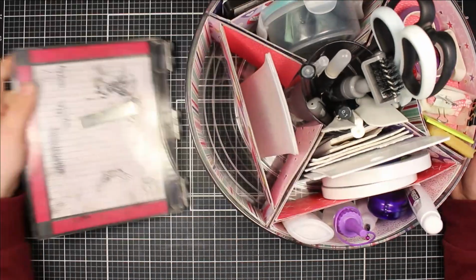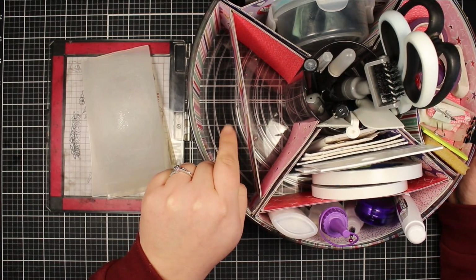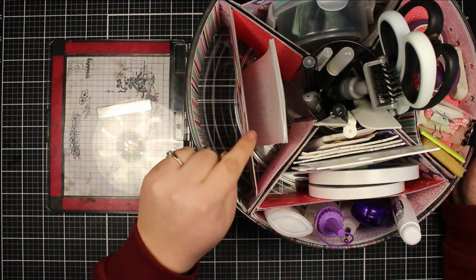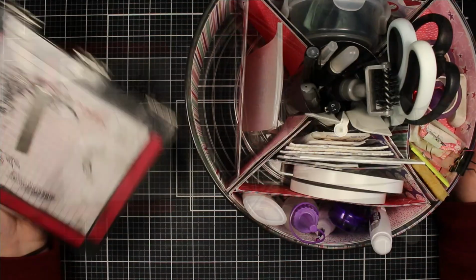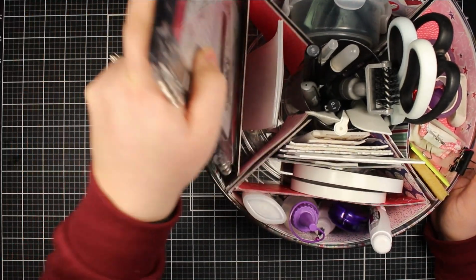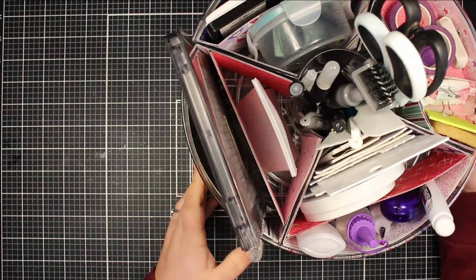So this side just has 2 compartments, very generic on this side. If I wanted to swap this out, I absolutely could. I've got plenty of space in this top one for more than just that. And then I like to keep my mini Misty on hand, and I was finding I was keeping it in there. So again, just enough space to fit that in.